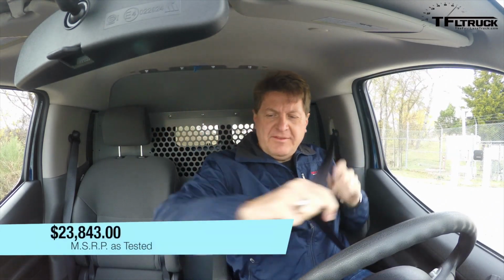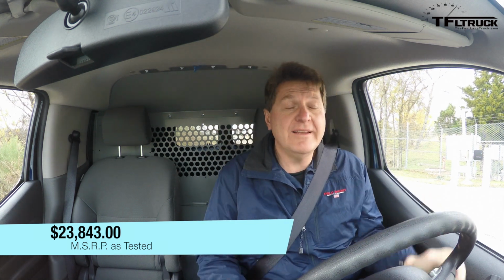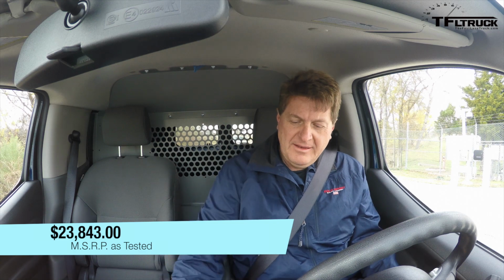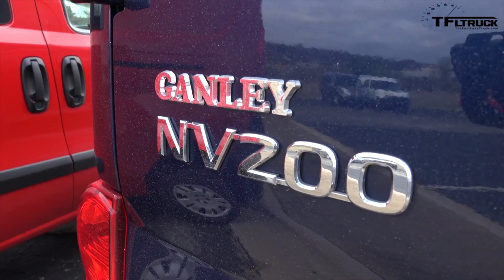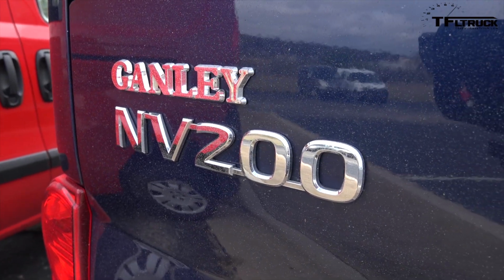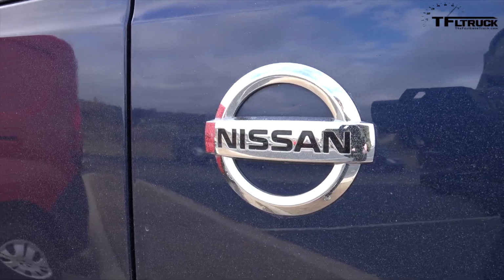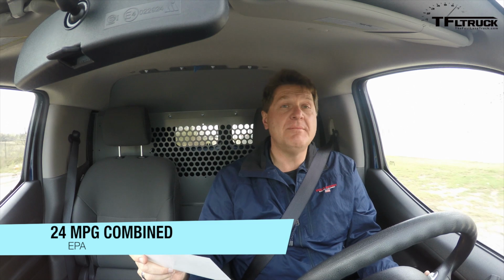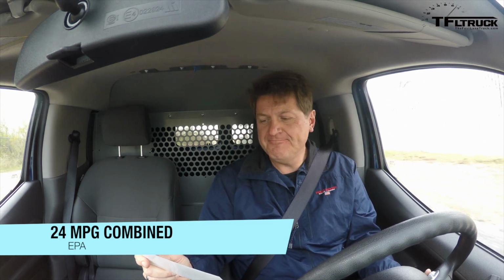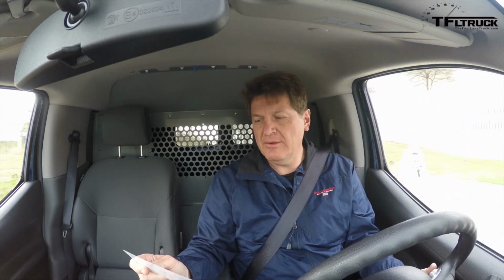Alright guys, I'm in the Nissan NV200, and the biggest difference, of course, once again, is in the transmission. This being a Nissan, it has a, I'm sure you know what, a CVT. That's right, it's got a CVT. And it's got the best MPG in the city. And I've got my little cheat sheet here, and it is 24 combined, which is very good. It has the smallest engine, just a 2-liter, and of course, the least amount of horsepower.